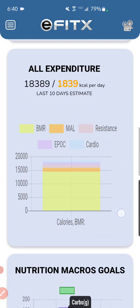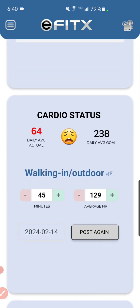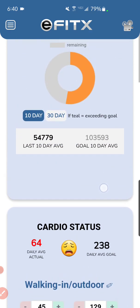We have a nutrition macros goal. We have all expenditure, exercise expenditure, also the cardio status has been improved, and you could actually log in your cardio from here if you like, or you could go to the section itself.